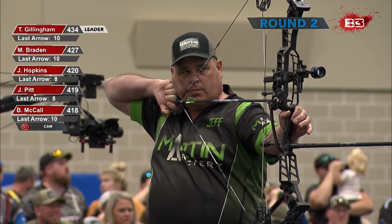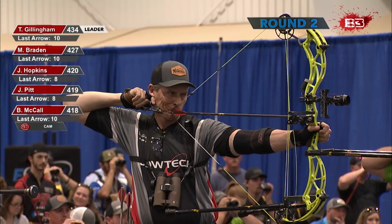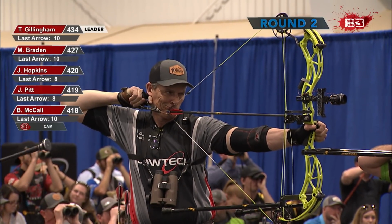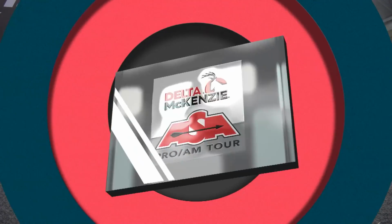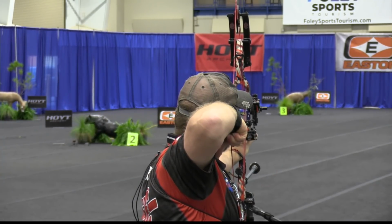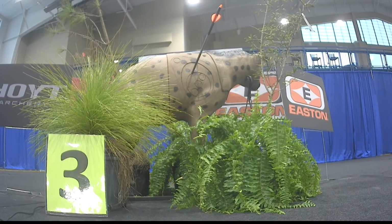Here's Jeff Hopkins. I mean, talk about a legend in the game. Oh, he went shooting at 14s. Tim just missed. Yeah, on the closest target. He called upper, so he's just left of the upper. Again, that black target's hard to aim at, especially in this. Yet several archers we've seen shoot at that target have missed left.